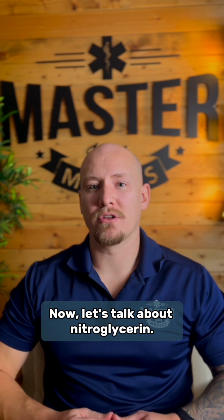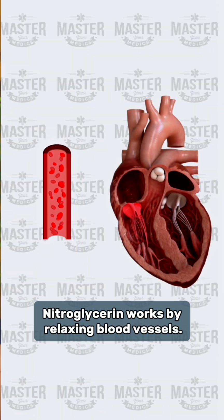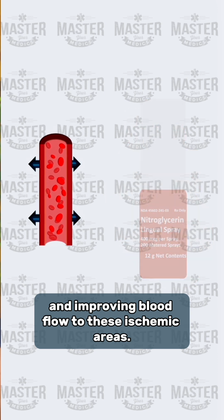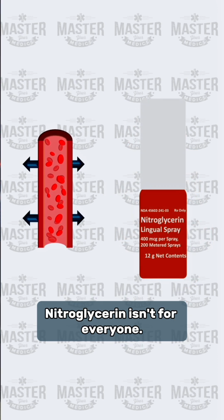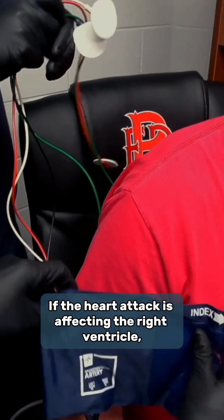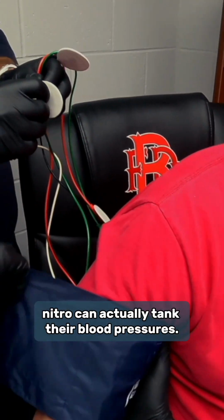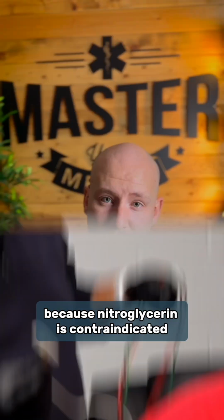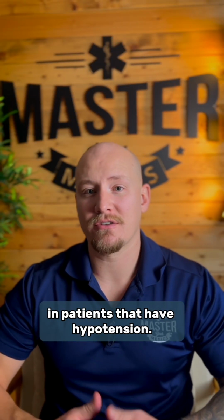Now let's talk about nitroglycerin. Nitro works by relaxing blood vessels, reducing the workload on the heart, and improving blood flow to the ischemic areas. But nitroglycerin isn't for everyone. If the heart attack is affecting the right ventricle, nitro can actually tank their blood pressure. That's why we always check a BP before giving it, because nitroglycerin is contraindicated in patients that have hypotension.